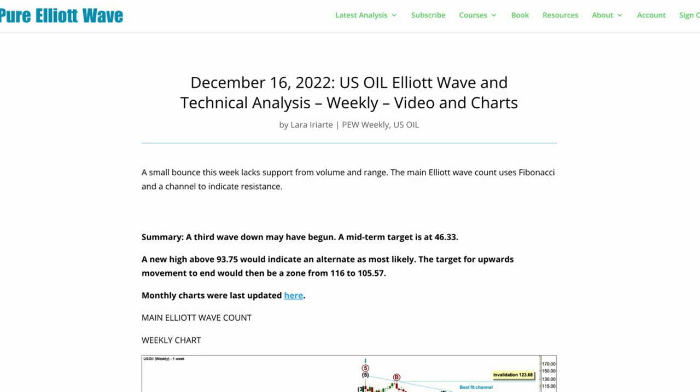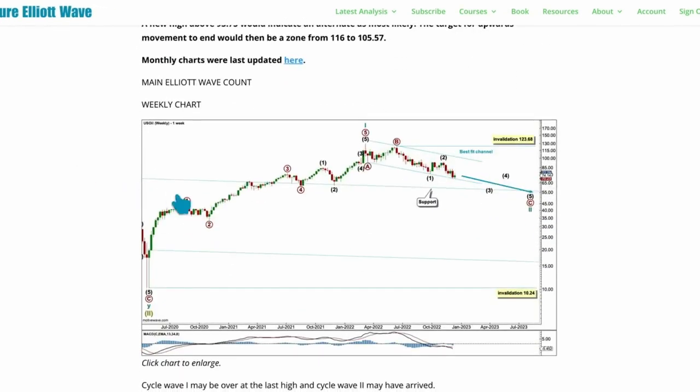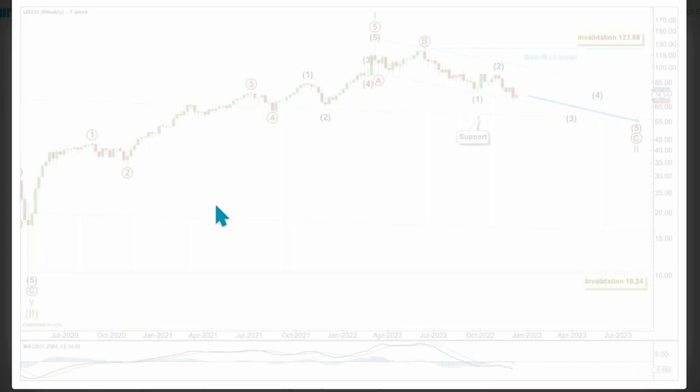For the alternate, if we see a new high above 93.78, that would indicate the main wave count is less likely and the alternate is more likely. If that happens, the target for upwards movement to end would be a zone from 116 to 105.57. Elliott wave analysis first, classic analysis last.